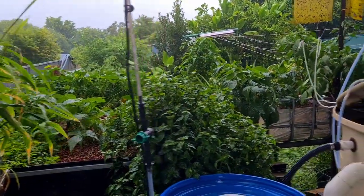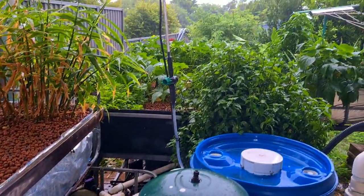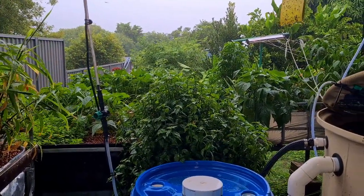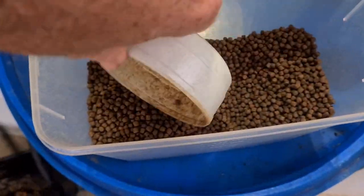The fish themselves don't seem to be too concerned. I think they want some food. But yeah, we're definitely having a few issues with the amount of water in the system, and I dare say the nutrients will be knocked down a little bit as well. So I might just take that bell out and we'll toss some feed in for the fish. So the bell's out, so we'll pop some feed in for the fish.